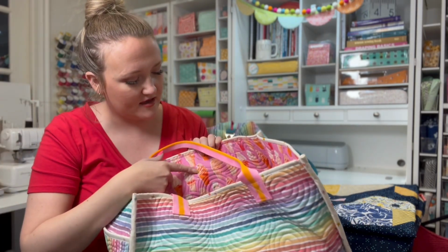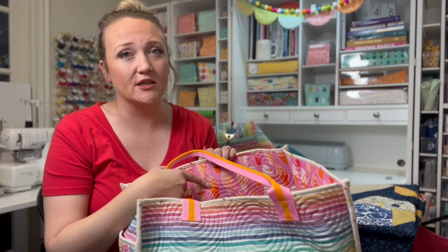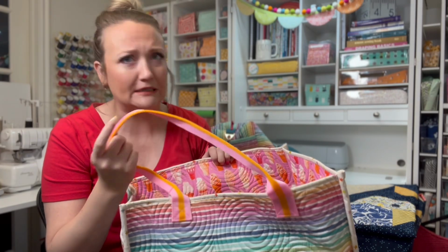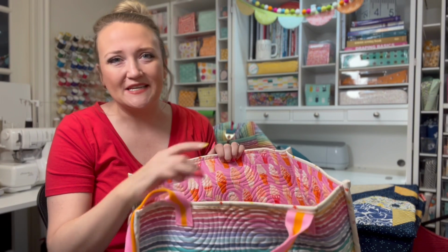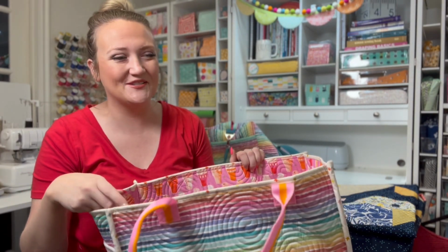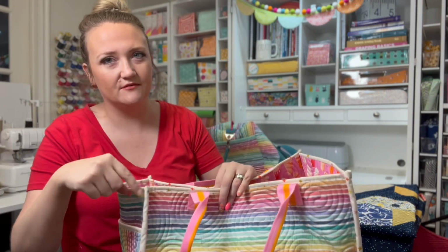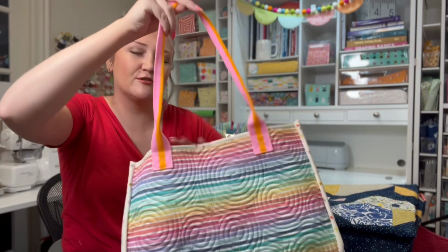And then the ice cream one is a Cotton and Steel. It's an old Cotton and Steel, probably 5 years at least. I don't know, I don't keep track of those things, but it's really nice and just goes together so well. So that is where those 2 are from. And then this one, like I said, Ruby Star Society, and the handles are Tula Pink.